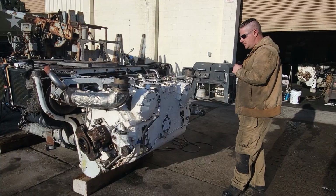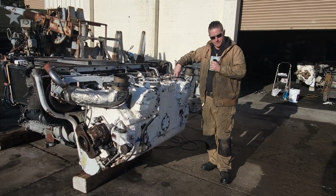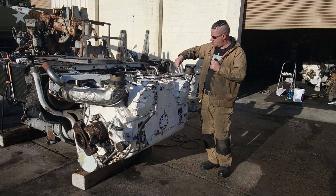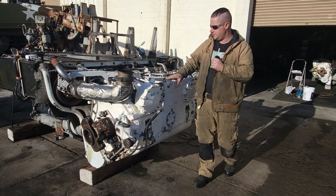The transmission is also air cooled, so you do have your output pump transmission oil flow valves, which run out to the coolers and then back again to cool the transmission fluid.